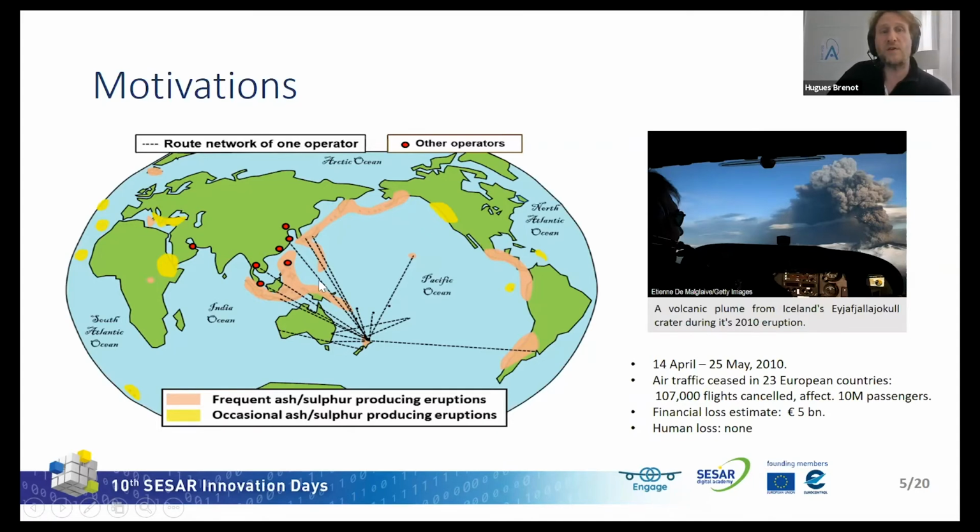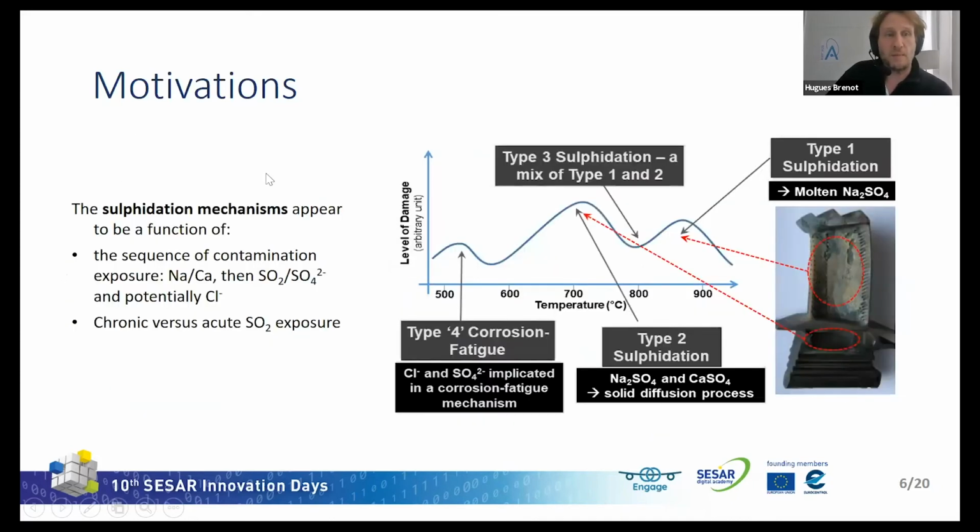This is really a good motivation for us, and also to focus on sulfur dioxide, because we can see on this panel that there are some sulfidation mechanisms that can appear in the engine. You can see, for example, on the right, depending on the temperature, there is a sulfidation of the first type with molten crystal mineral that can cause problems in the engine. Then there is also a sulfide diffusion process with other crystal minerals. This is type 2. There is also a mix of these two types that makes type 3. And for lower temperatures, there is also type 4, called corrosion fatigue. There is also chlorine ion that takes place.